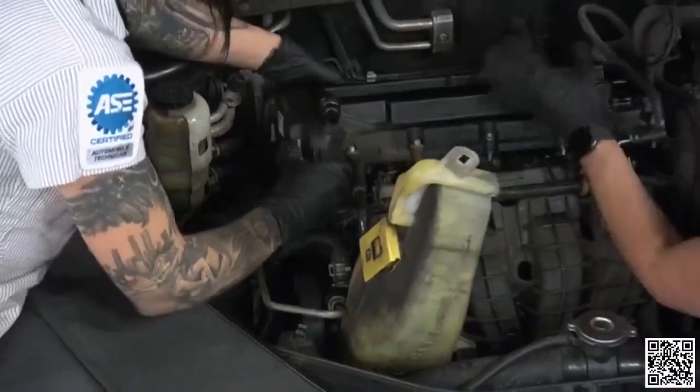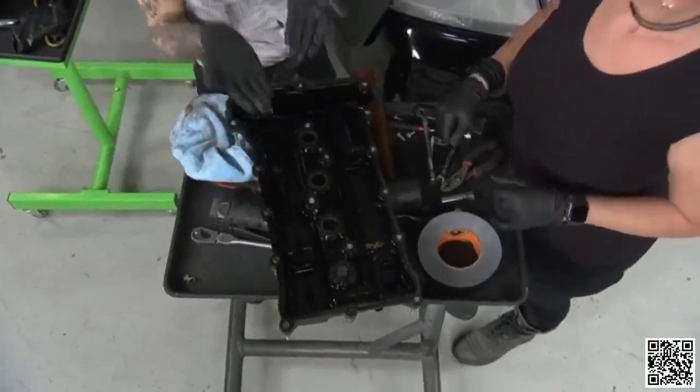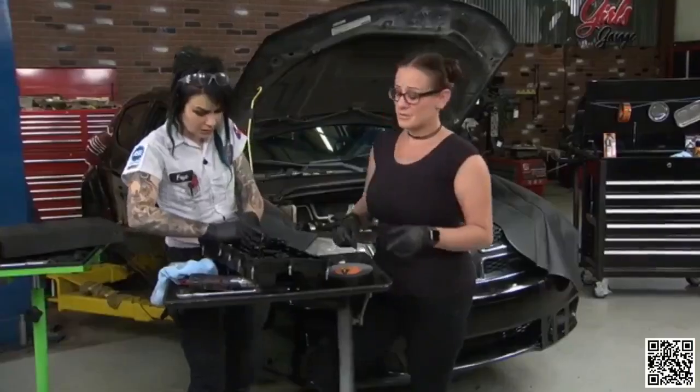The form-in-place gasket. Okay, watch this stuff. Fuel line. There we go. Beauteous. Got it over here. So we've got our valve cover gasket itself, and then our spark plug tube seal. Yes. And remember, sometimes when you get valve cover gaskets, they don't always come with the tube seals. You have to order them separately. Very important to replace them.